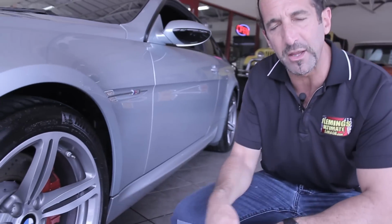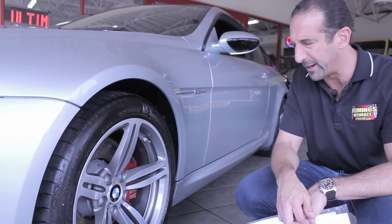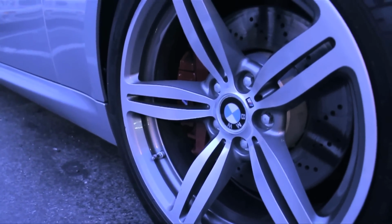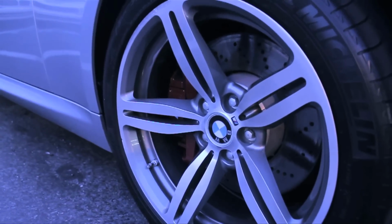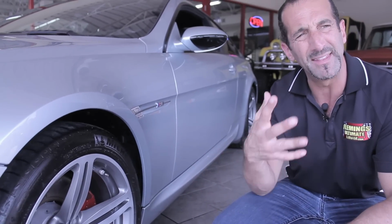I have to tell you, I love upgraded wheels and tires, but this wheel and tire, the parallel spoke wheel, is done so well, all right? There's 19-inch here with the red calipers, the M logo through there, all right? And this little fender vent looking piece. I mean, it's just, and then here's the kicker.